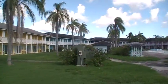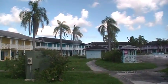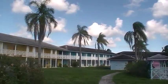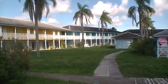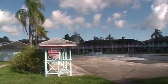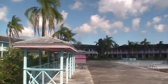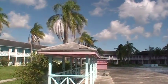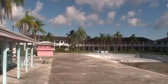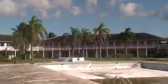I think the strength of this property, we must remember, is the location. It's in the prime tourist area on Grand Bahama. And also there are some properties next to it that would be available. So I'm just letting you see the buildings, then I'm going to focus on the other areas.